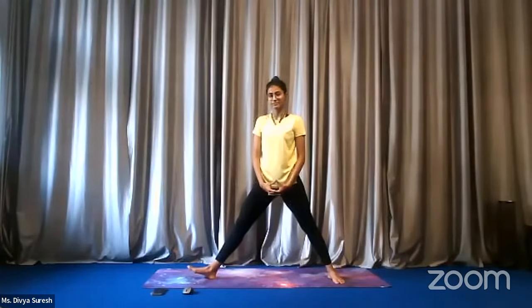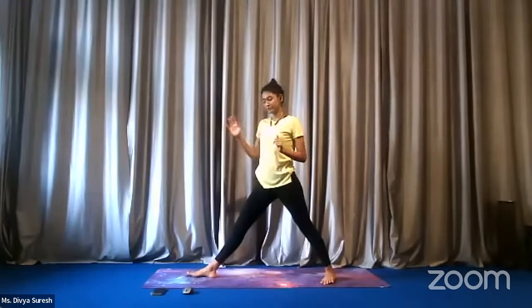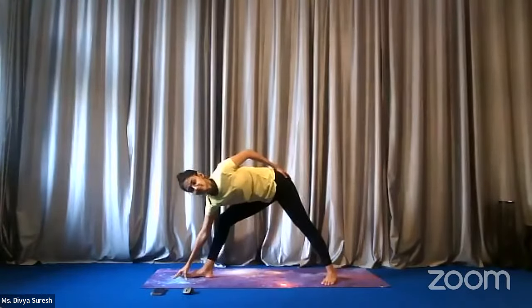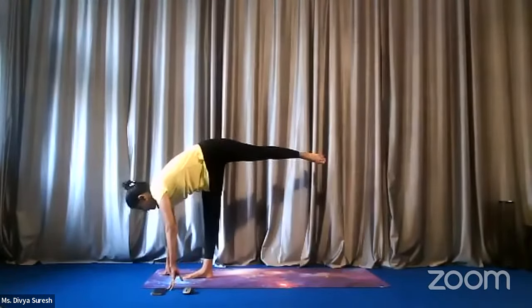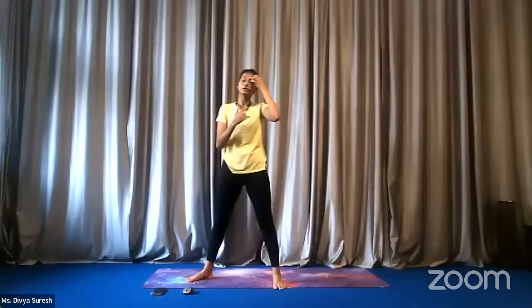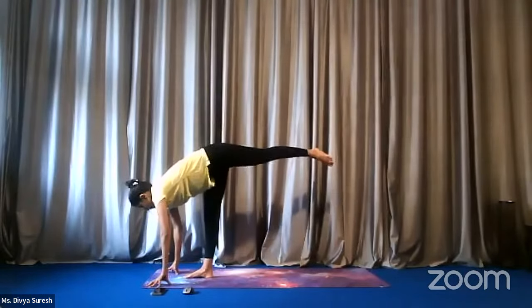Ardha Chandrasana. So what we will do here, turn your right leg to the right side. Okay, from here, drop your right hand on the mat. Left hand on the waist. Now slowly, with control, take your left leg off the mat. See, if this is difficult for you to balance, what can you do? Both the hands down on the mat. So you can keep both the hands down on the mat. Raise your left leg up.